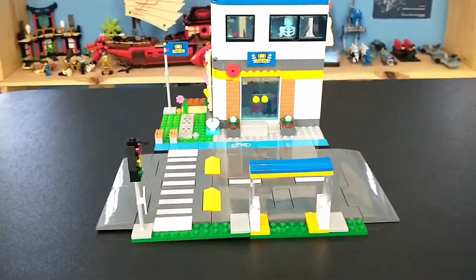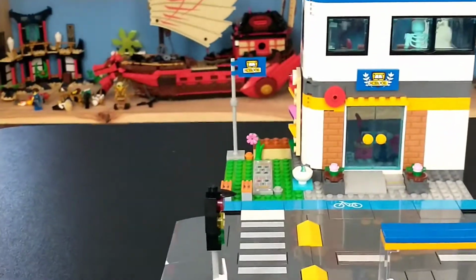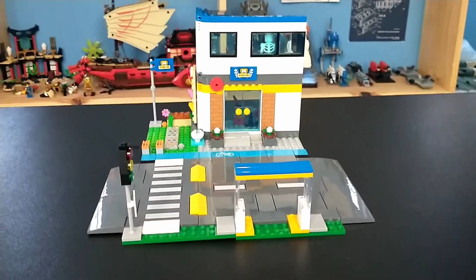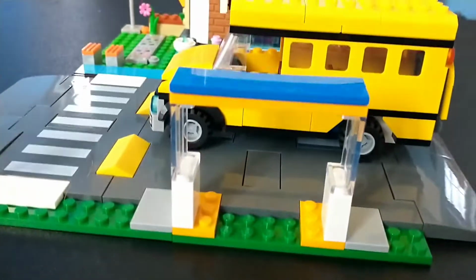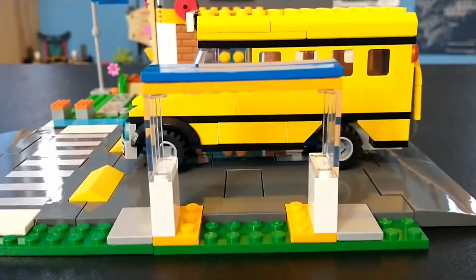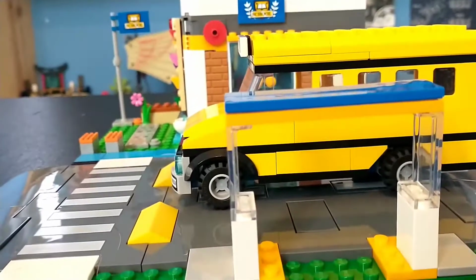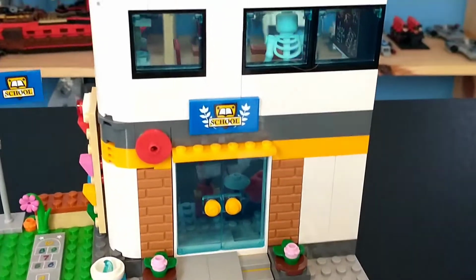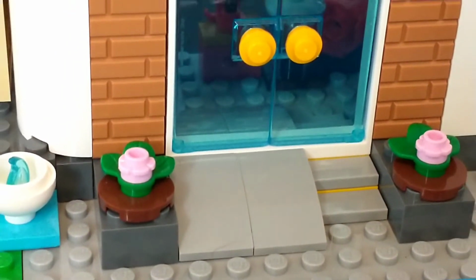I mean, you've got this big sort of road, and then you have the main sort of build, as well as this sort of side build, and a spot for you to pick up your bus and stuff. It's very simple to drive our little school bus up to there. There's a very simple sort of spot where you can have people waiting for the bus, and there's also a little stoplight there, which is a nice little detail. We also have a little crosswalk, as well as a little bicycle symbol, which I think is really cool, as well as the actual school here, and it does even have a ramp for the wheelchair to get up.